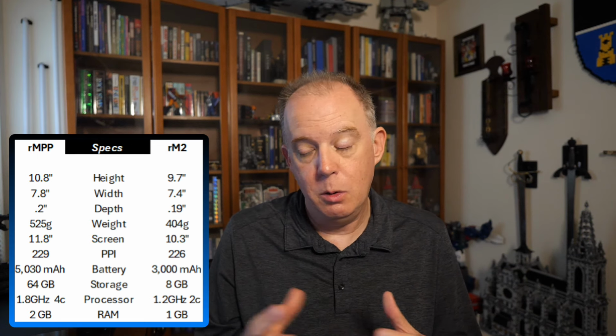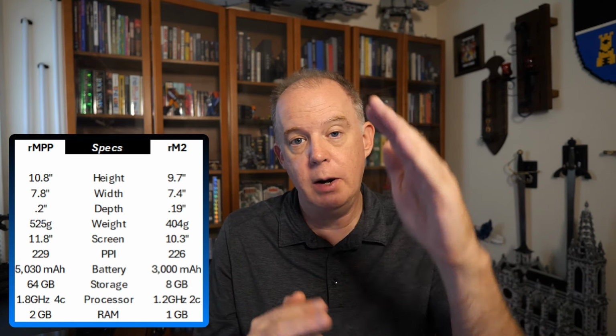Okay, so let's look at how the reMarkable Pro, which we can see on this graphic on the left side, the RMPP, compares to their previous model, the reMarkable 2. One of the biggest distinctions is the screen size, which is 11.8 inches on the Pro versus the traditional 10.3 on the reMarkable 2. And they seem to have achieved that mostly through making the device taller as opposed to wider. And you can see the width between the two isn't that different.